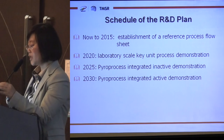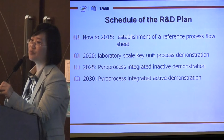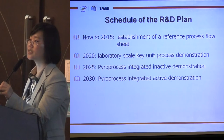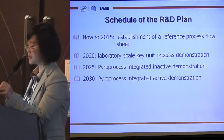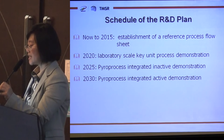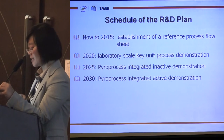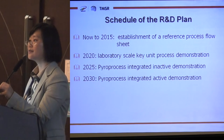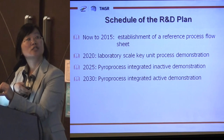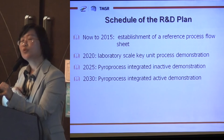And we just began our work, we have a schedule of the R&D plan. We hope after years of study, we can establish a reference process flow sheet so that our effort can be concentrated. And we hope laboratory scale key unit process demonstration may be planned in 2020. And after 5 years and 10 years of research, the pilot process integrated active demonstration can be implemented.